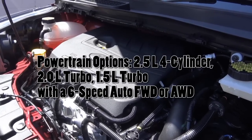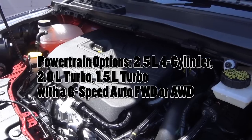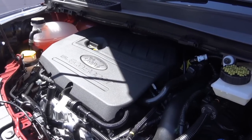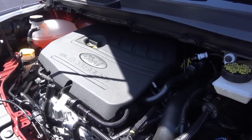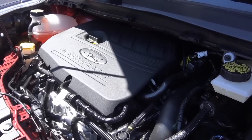Now you can go with a 2.5 liter 4-cylinder, or you can go with a 2 liter turbocharged 4-cylinder that has a maximum towing capacity rating of 3,500 pounds. But overall, this turbocharged 4-cylinder we have here has decent get up and go, and it provides decent fuel efficiency numbers as well.